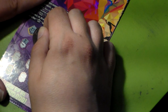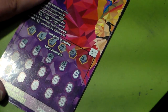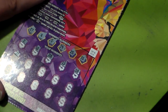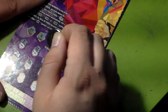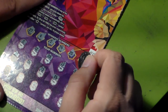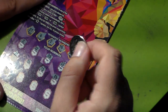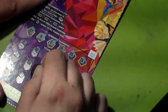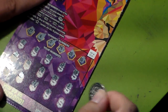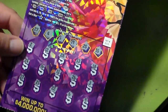Okay, we have a 2, 12, 28, 13, 18, 24, 16, 11, 26, 3, 17, 21, 22, 6. Okay, last but not least, 9. Alrighty, well, that's it for this one, ticket number 10.